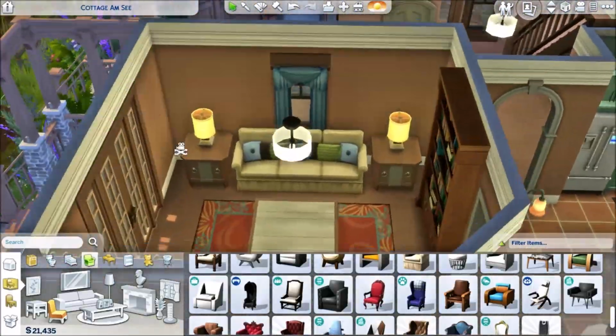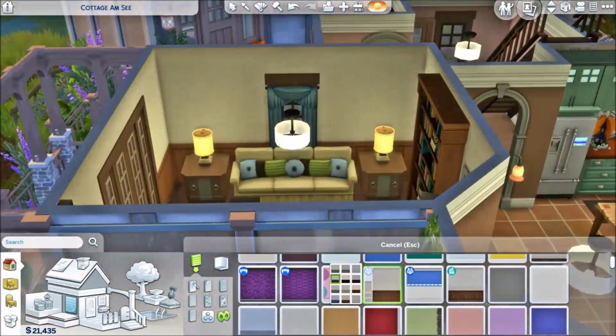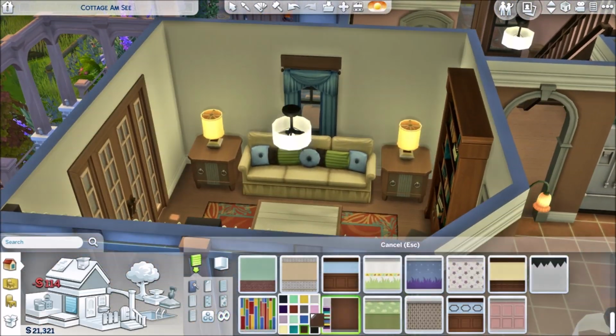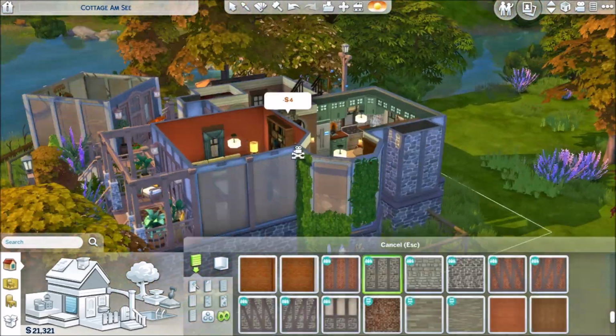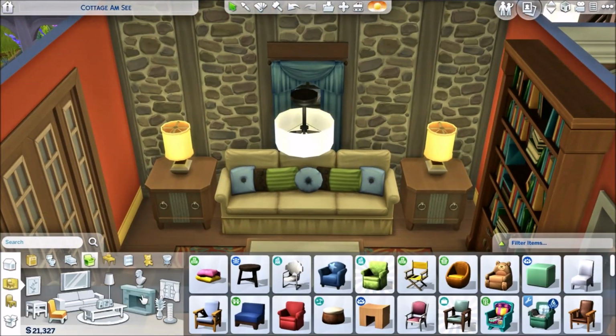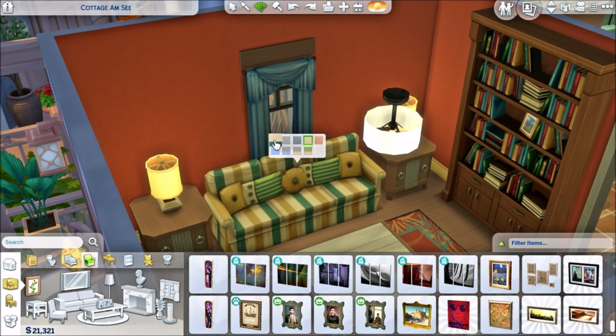I actually really liked this color scheme in hindsight. Total tangent here, but the color scheme I was going for here was actually quite nice. I don't know why I changed it, maybe I just didn't feel it. At the time I probably wasn't feeling it, but now that I do, I didn't change it too much from this though.